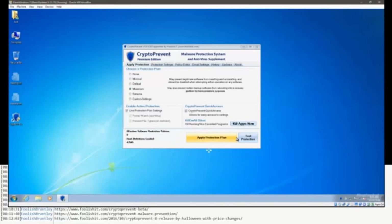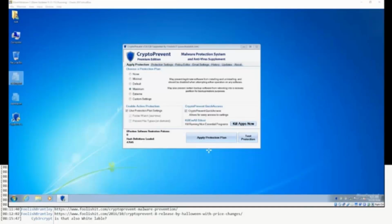Past that, on the main screen and on every screen, you'll be able to see how many software restriction policies you have loaded, as well as how many hash definitions we have loaded. Right here, you can see we have 47,545 hashes loaded right now, and that will change when we select one of the options under the updates here.